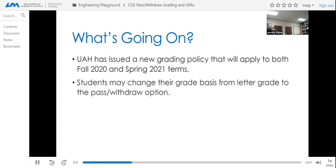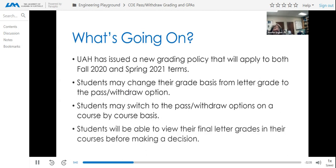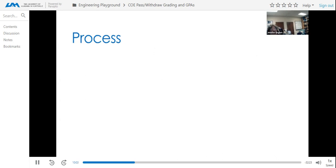If you haven't been with us before, this is your first semester, students will be able to change their grade basis from letter grade to the pass withdraw option. Students may switch to the pass withdraw option on a course by course basis. So it's not an all or nothing, okay? Students will be able to view their final letter grades in their courses before having to make a decision. So you don't have to go in blind. You'll be able to see what your final grade is issued by your instructor, and then you'll have some time to make a decision. So this is the general process.